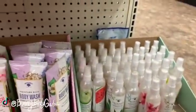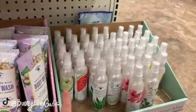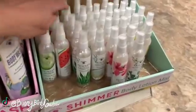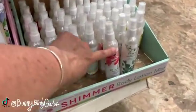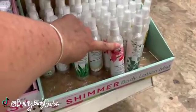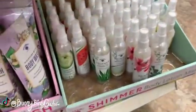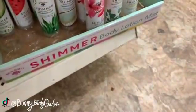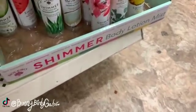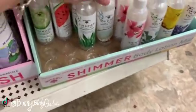And then down here we have a bunch of the body lotion mists. We have cool cucumber, juicy watermelon, refreshing aloe, tropical coconut. We have, what's this one? Soothing almond milk, reviving eucalyptus. Can you believe we have so many? We have energizing pineapple, and last but not least, calming lavender.